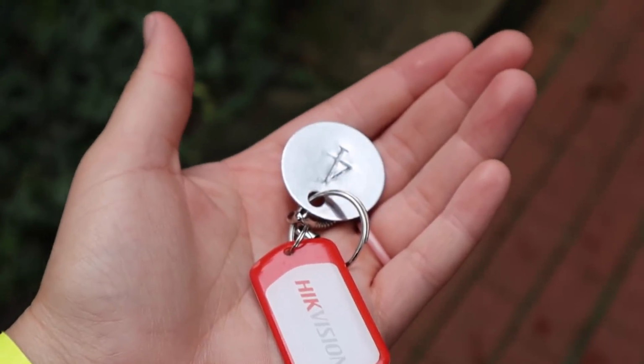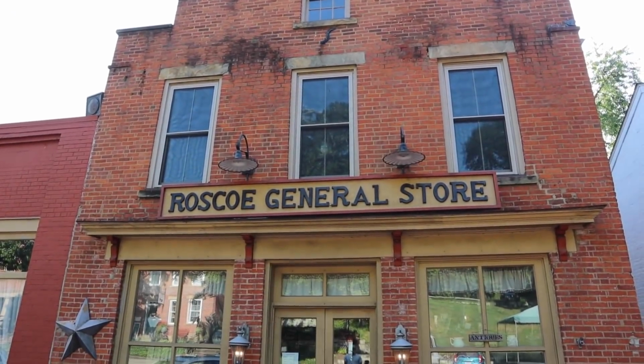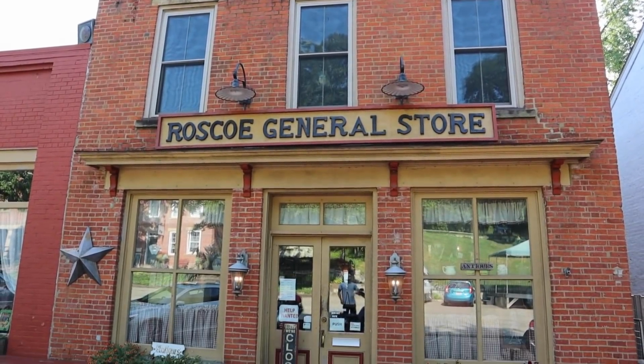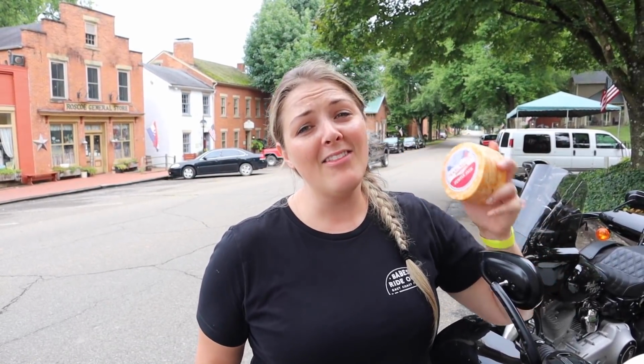After dropping off our tour key, I wrapped up my visit with one last stop to the Roscoe General Store to purchase some Pearl Valley cheese and wine. All right, well, we just finished up our tour of Roscoe Village here in Coshocton, and of course I had to wrap it up by getting some Pearl Valley cheese because I love that little cheese shop and I can't wait to go home and eat this.